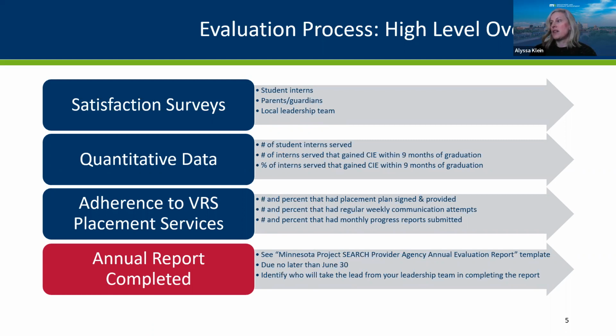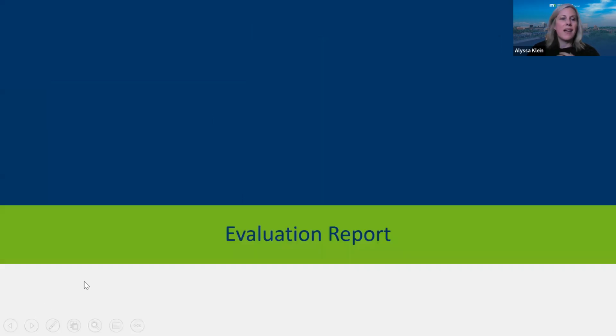We'll have to make sure we identify who will take the lead from your leadership team in completing the report. We are suggesting that it be the VRS staff because a lot of the data comes from VRS, but it's not meant to be all on the VRS staff to do all the work. It's a shared responsibility with the team, but they can help in putting it together. And for our VRS staff here or listening on the recording, I'm here to help support you so you don't feel too overwhelmed. I don't want anyone feeling overwhelmed by all of this. For those that did it last year, a lot of it is just plugging in information. So hopefully it's not too hard. So let's talk about that evaluation report.